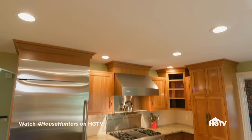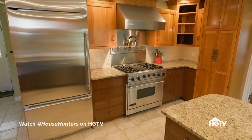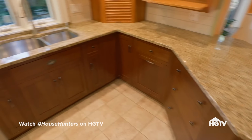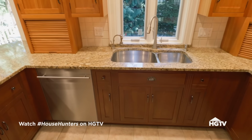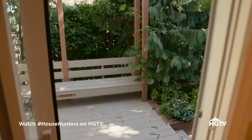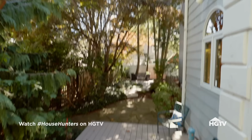This is great. The cabinets are gorgeous. Yeah. I like the two-tone where they've done a lighter on top. That's beautiful. I do like that it's stone. I mean, it's a little bit of a busy pattern for me. It steps right out to the deck in the garden. Oh, cool. Great. This is nice. Nice landscaping, shaded. Okay. This is super cute.